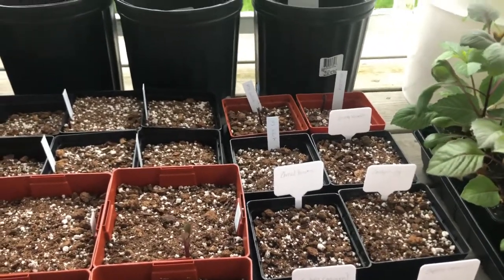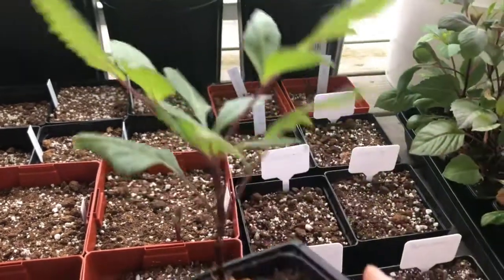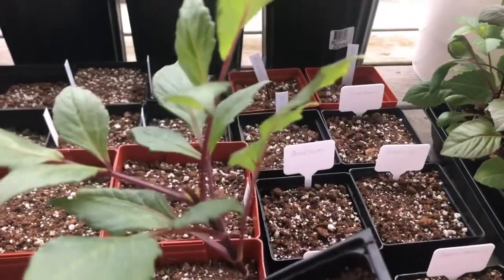And one of the Arabian Nights from a previous year is this guy right here. I potted him up. So he's growing good. I've already pinched him.